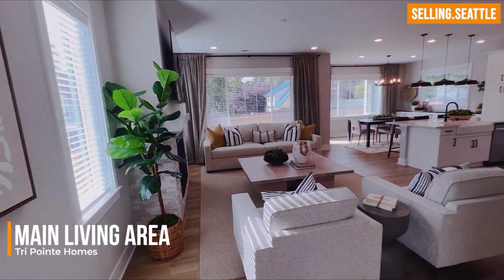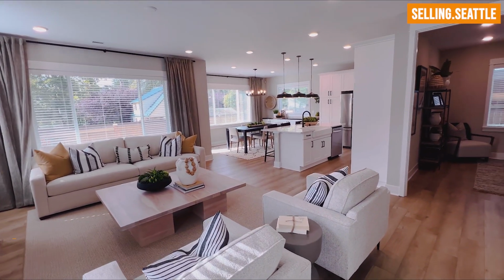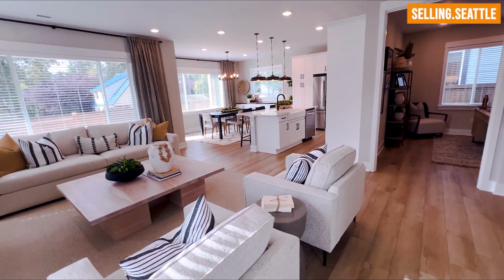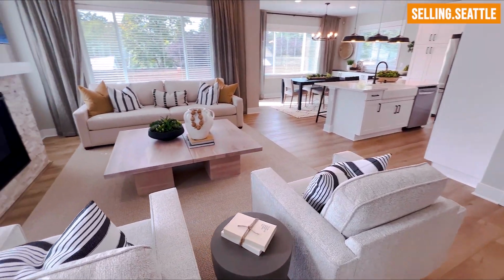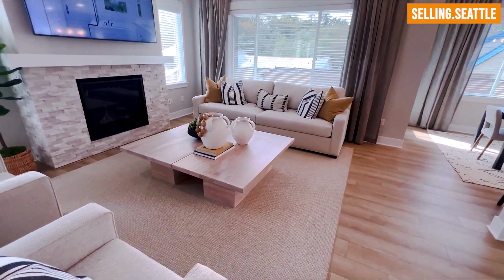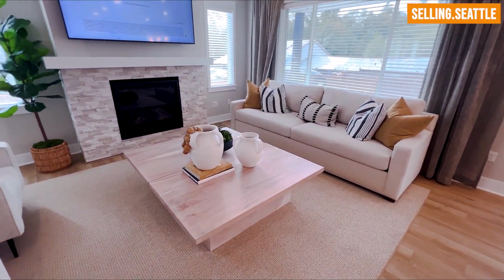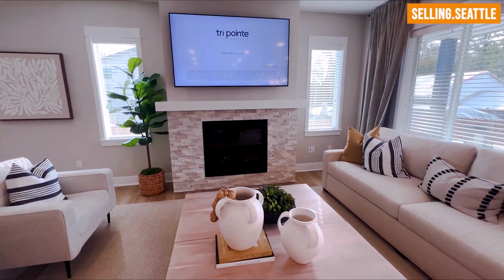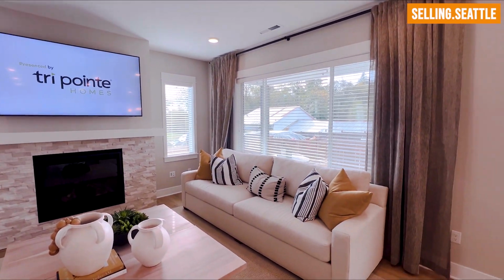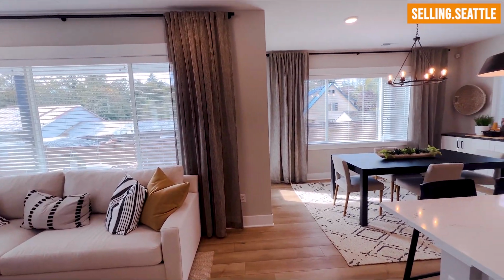Here is the living space, into the kitchen and into the eating space there. So really nice space here. Love the staging so you could see how big it is. Love the fireplace. You're looking at about 9-foot ceilings.